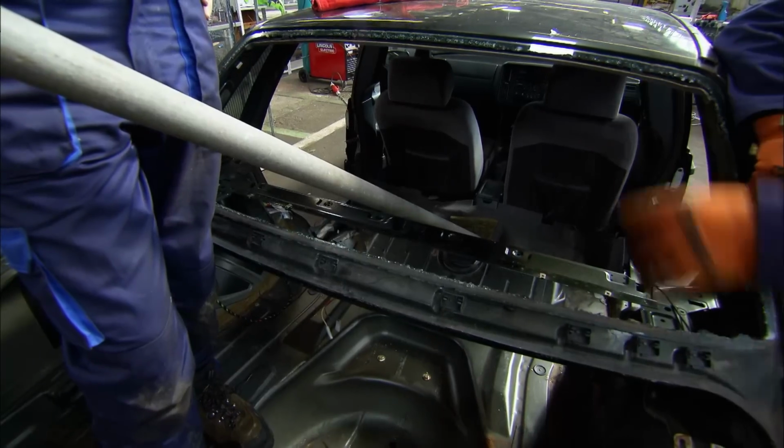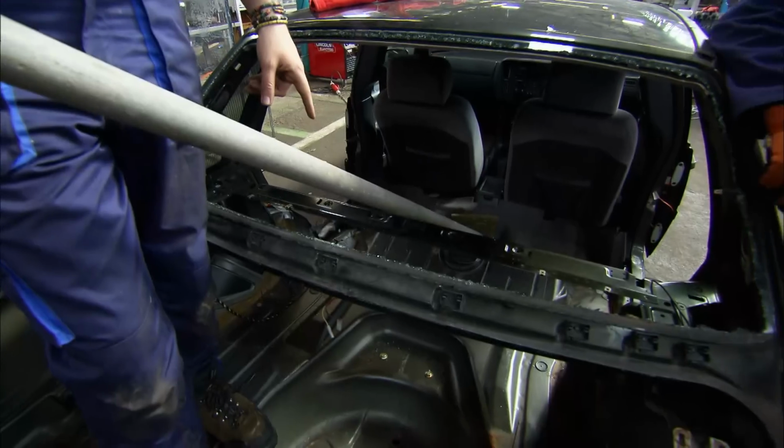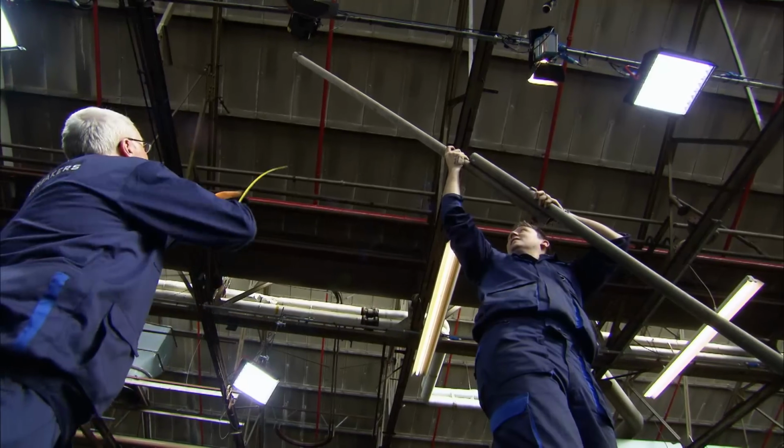We can probably mount the seat on there. And we can sit, have one person sat there, one person sat there. Yeah. So pretty much everything then. That's all right, isn't it? Gary's extended.